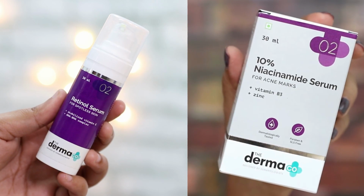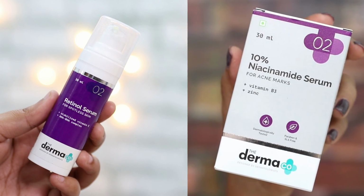And guys, as you might have noticed, all the products I'm using today are from the brand The Derma Co, because like I just mentioned, it's a brand designed by dermatologists. So obviously if I'm going to talk about doctor approved, doctor recommended methods to deal with acne problems, it's very important to understand something: if you have acne problems, you need to be extra careful of what you're applying on your skin. And it cannot be just a cover up, it cannot be a temporary fix.